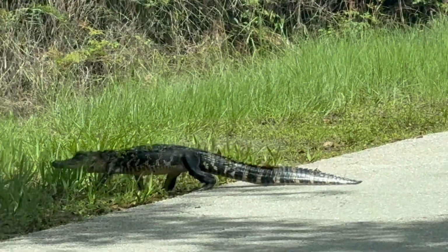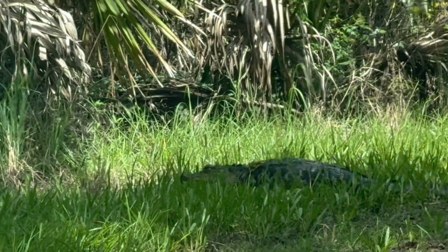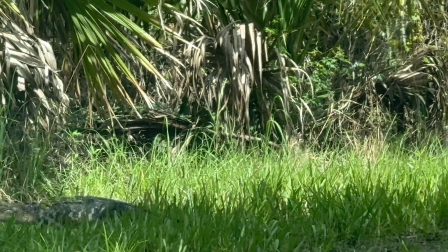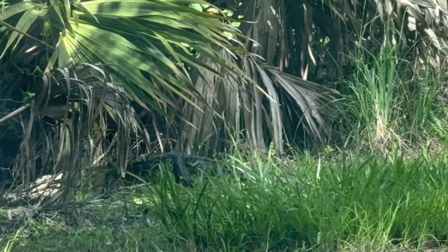His little feet are cute. I know. It's hard to tell how big he is. I would say 3 feet, maybe, you think? Yeah, about that.